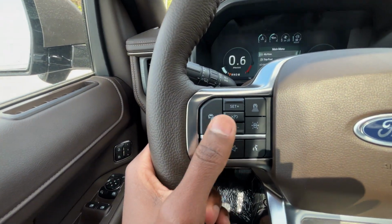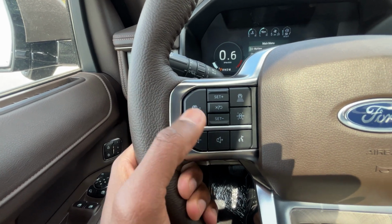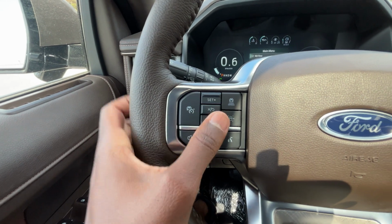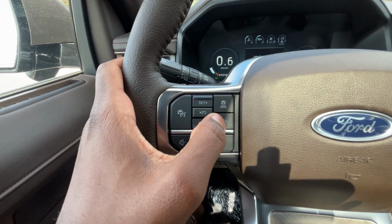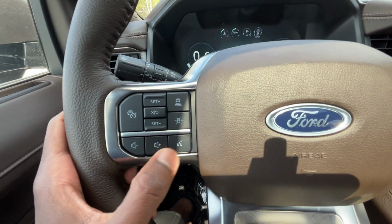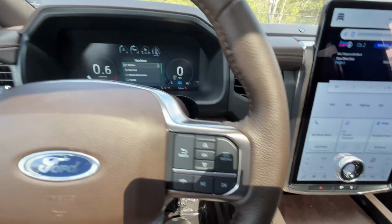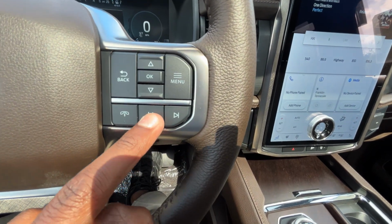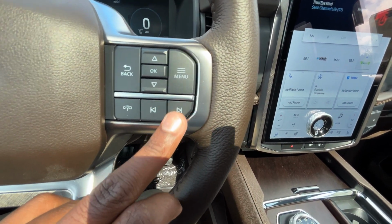Now to the left side of the steering wheel, we have our cruise controls. Like I said, for adaptive, you have to go on the screen to set that up. And you can toggle that there. Set lane keep assist on and off. Gap adjust for the cruise. Volume controls, voice recognition. And then this serves for your Bluetooth. And then this goes through your track list or radio station favorites here.